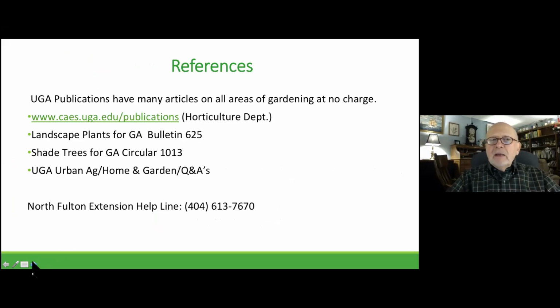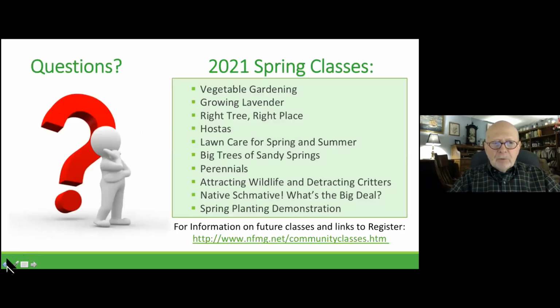Where can you find out more information about this? Well, let me first of all say, don't forget this telephone number right here. You can Google it, of course, and find it, but that's your extension office number, and it's a way to get in touch with Master Gardeners. It's a way to get in touch with the expert who's there on staff, and it's a terrific resource. Whoops, went too quickly.